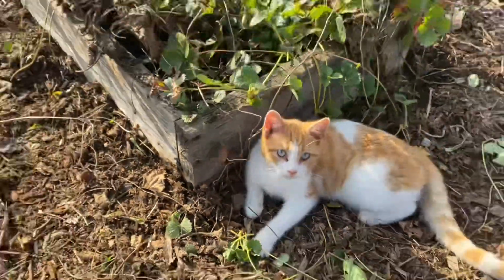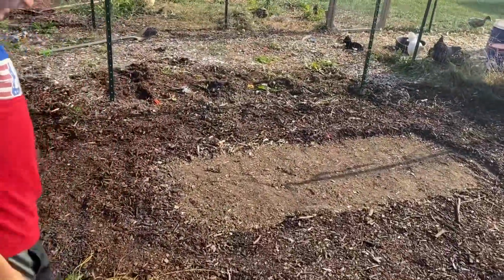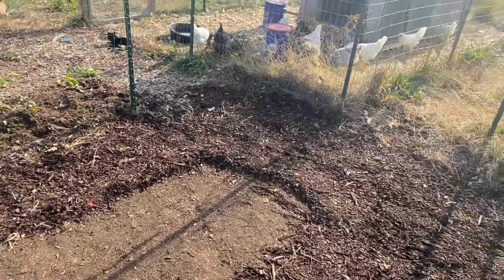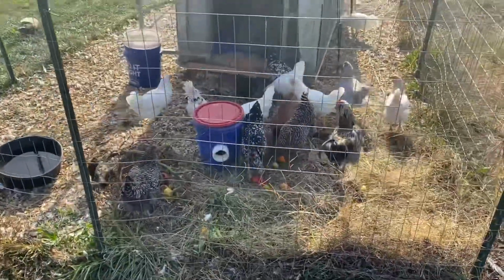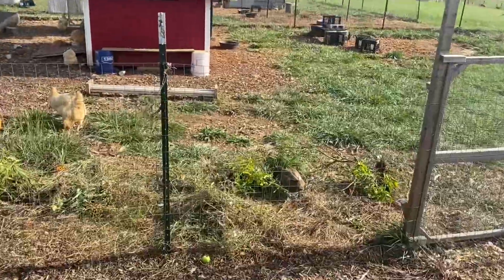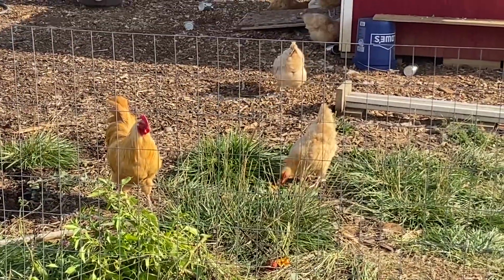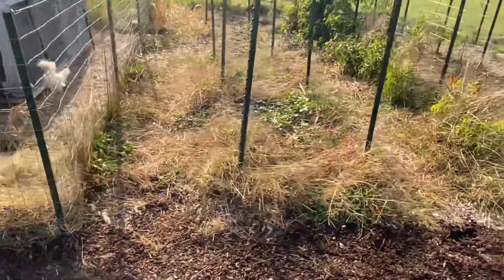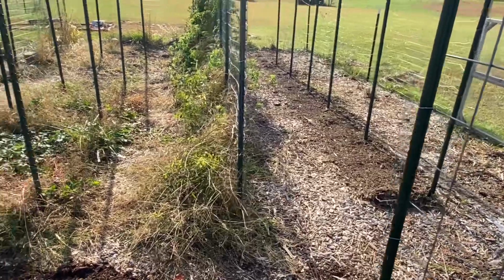But we got all that. Kids got mulch in there already. Got that tomato and pepper row cleaned out. We'll have to till that up. Animals are loving digging through all the old stuff. So now we have this half to tackle. I'm excited.